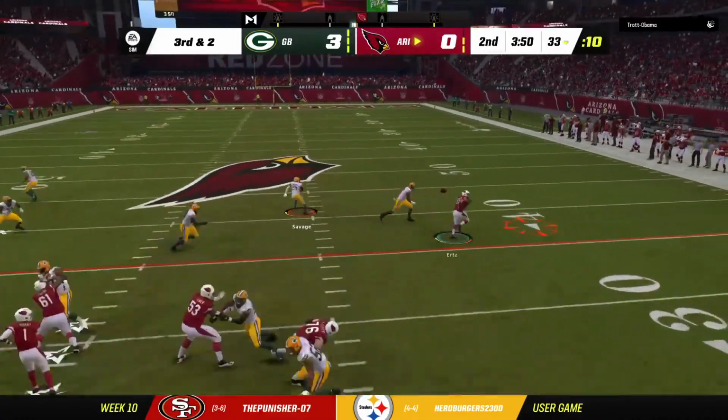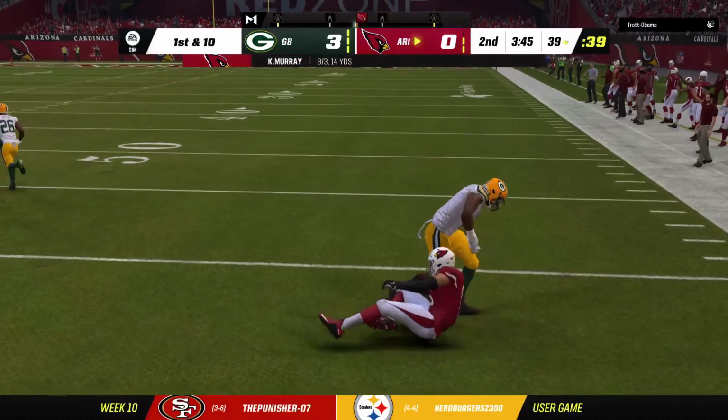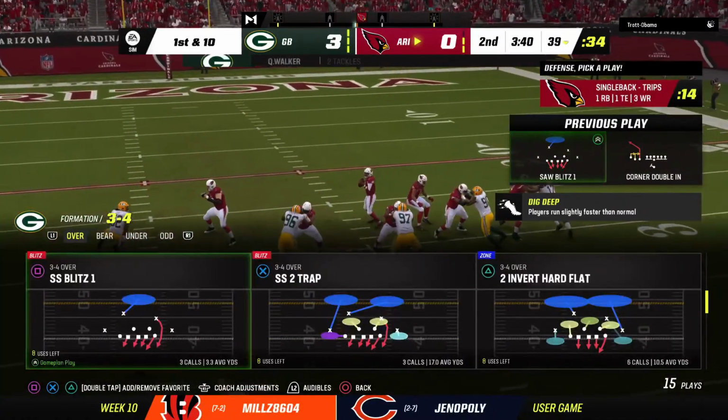Third and 2, and here's Murray. Caught by the tight end Ertz. And he is going to have a Cardinals first down. It's a gain of 6 that time on 3rd and 2. The Cardinals at 2 and 6 now on the year.